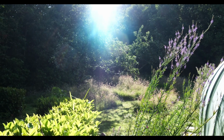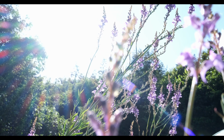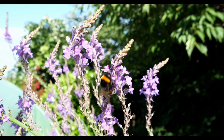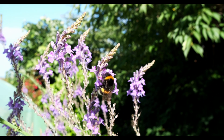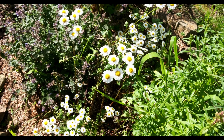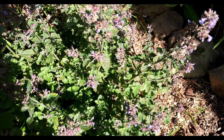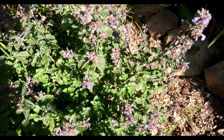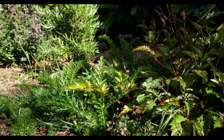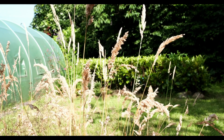So this is the main section of the garden. And these are all flowers, again, I got from a friend's garden. It's a lovely way to share flowers. All you need to do is dig up a little bit of roots and then transplant them in your garden. And give them about a year before they really take hold. This is some catmint, another flower that the bees love. And this is some yarrow on the left, some rosemary behind. So it's a lovely little section I'm just growing beside the polytunnel.